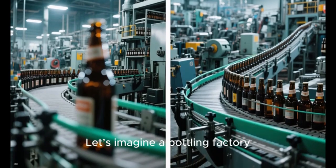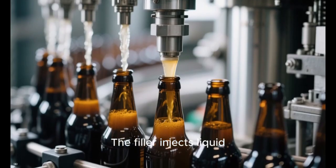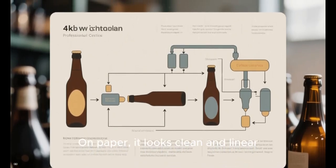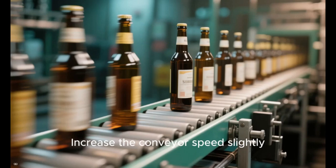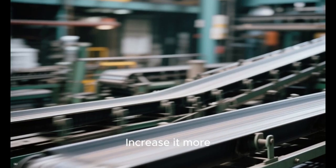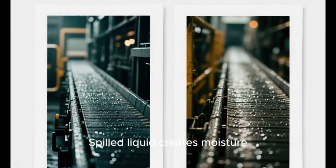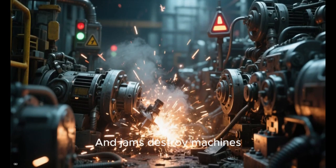Let's imagine a bottling factory. A conveyor feeds empty bottles into a filling machine. The filler injects liquid. The capper seals the bottle. Then labeling, inspection, and packaging. On paper, it looks clean and linear. But in reality, every step depends on timing measured in milliseconds. Increase the conveyor speed slightly, and bottles begin to wobble. Increase it more, and bottles misalign with the filler nozzles. Push it further, and liquid spills. Spilled liquid creates moisture. Moisture creates slippage. Slippage creates jams, and jams destroy machines.